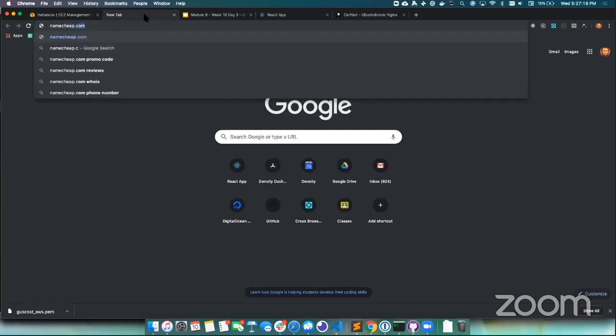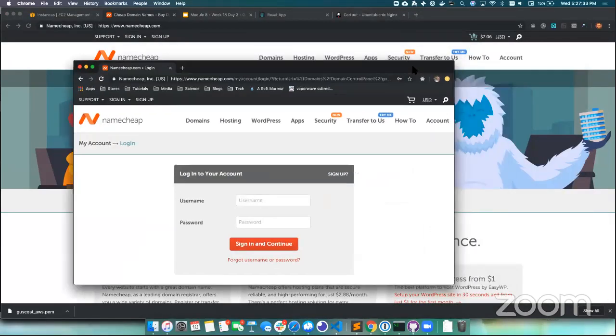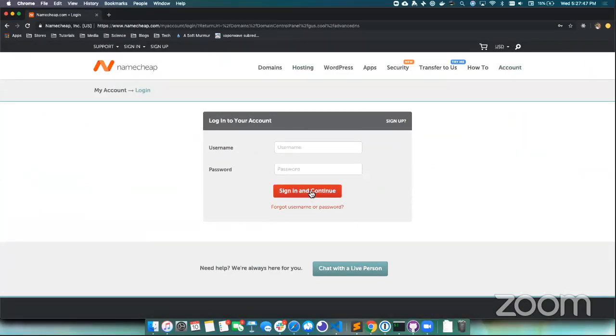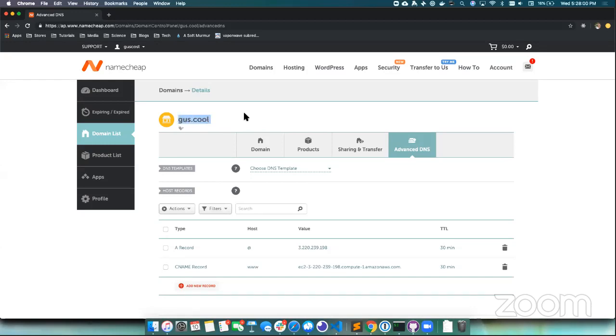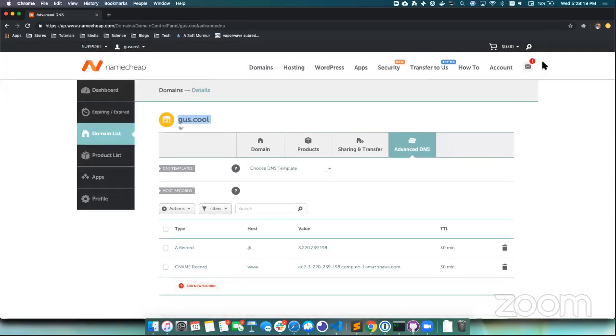I'm gonna go to Namecheap and sign in. Chrome saved my password. I just signed up for Namecheap yesterday, and I bought this domain called gus.cool. It was $5 or $6 for the first year. They try to hook you with cheap first year promotions, or in your case, free first year promotions, and then it's like $20-something. Some domains you can buy for $10,000 or something absurd. I wouldn't recommend paying that much for a domain.